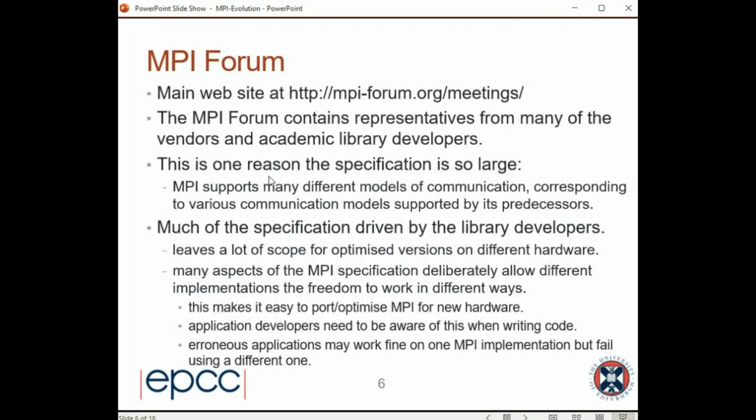The MPI forum was set up. Vendors and academic library developers were represented. This is one of the reasons why the specification is so large. Lots of different models of communication, synchronous, asynchronous. But the important point is that vendors and library developers were present, because of course, if you're a library developer or a user, you want to have as much as possible. But if you're the vendor who has to write and support this thing, you want it to be as small as possible. So there's some tension there.